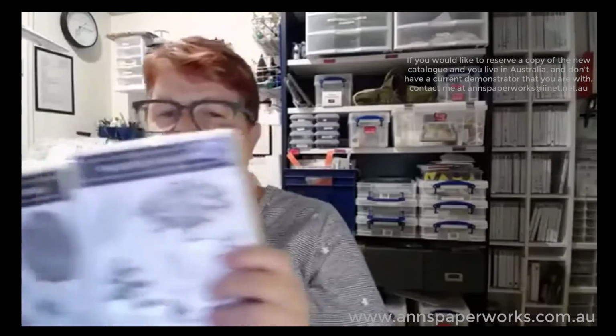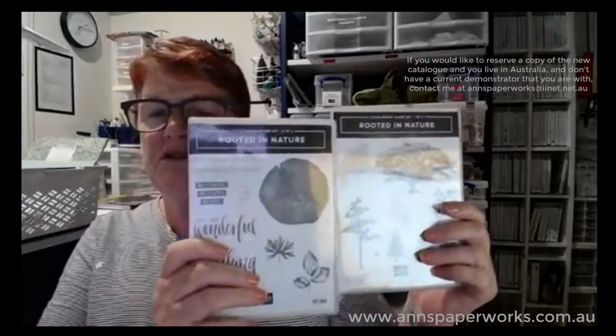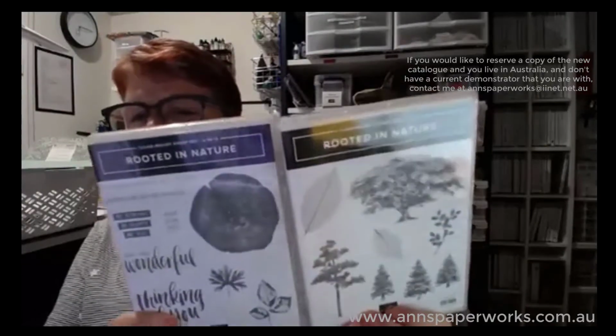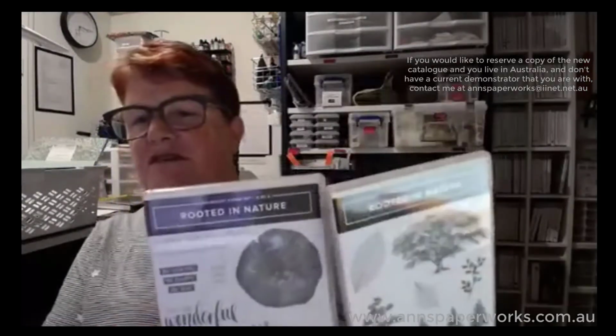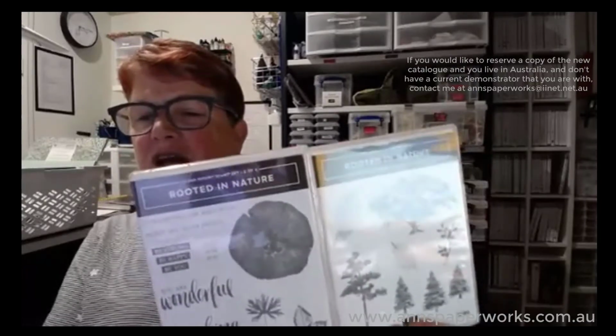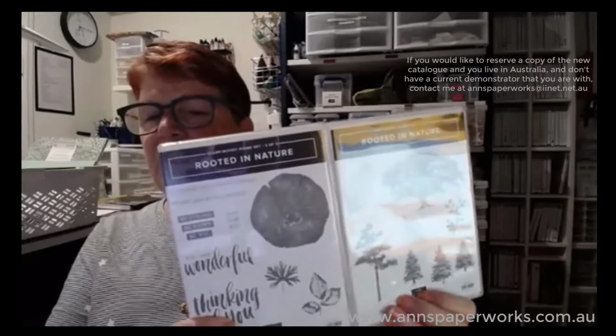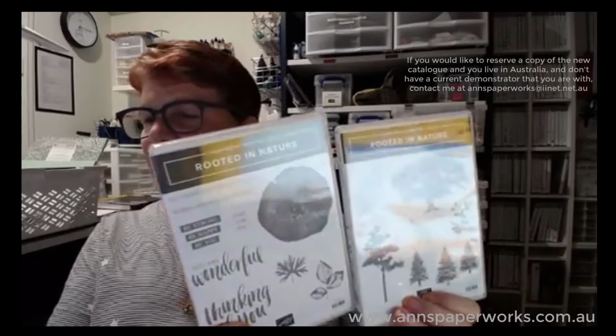Now, I spoke before about that wood stamp set. I might show you that first. It's a double stamp set, and it's called Rooted in Nature. It's got some gorgeous images, I've just got to get the glare off this. And it looks very similar in some ways to Lovely as a Tree, but they've modernised it a little bit. And isn't it, I love this.